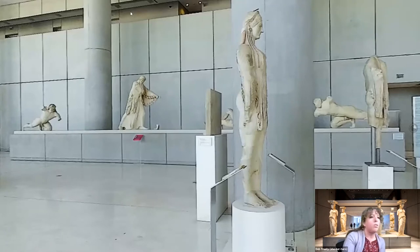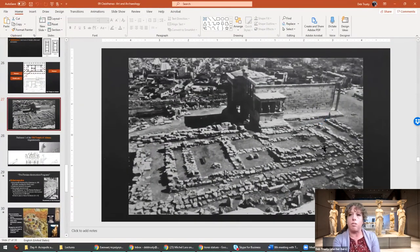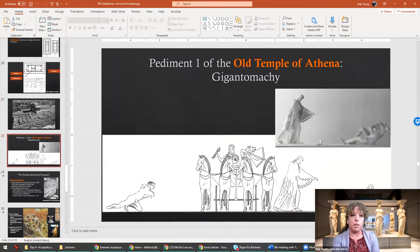So, here we go. This is the remains of the Old Temple to Athena that was destroyed. And here is that gigantomachy scene that you see. So here's that Athena, right?